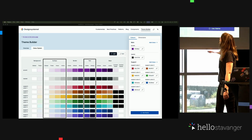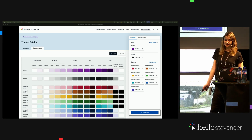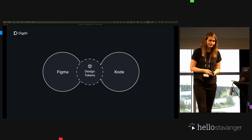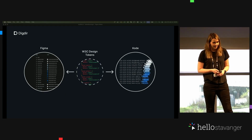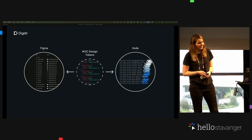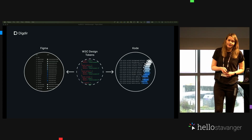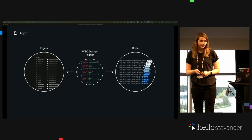Behind the dimension tab here, you can also change border radius. And based on your preferences, a JSON file with design tokens will be generated. The design tokens form the foundation for both the Figma variables and the CSS variables. It is design tokens that ensure that we use the same values in both design and code, making it so much easier to collaborate across the disciplines. And tokens are the single source of truth. To ensure compatibility with future tools, we follow the W3C standard for design tokens.